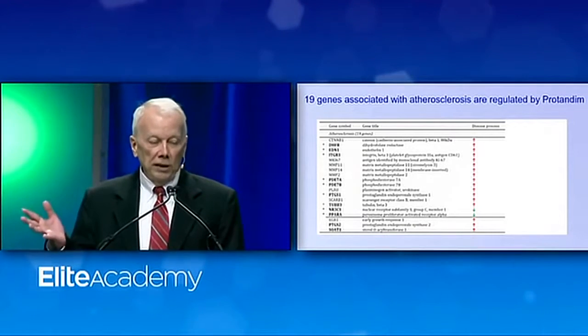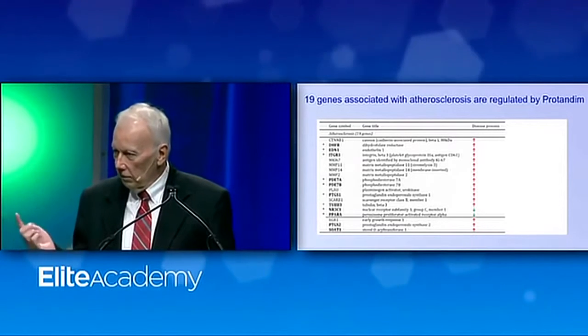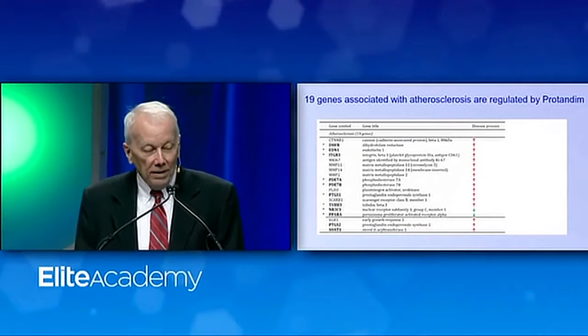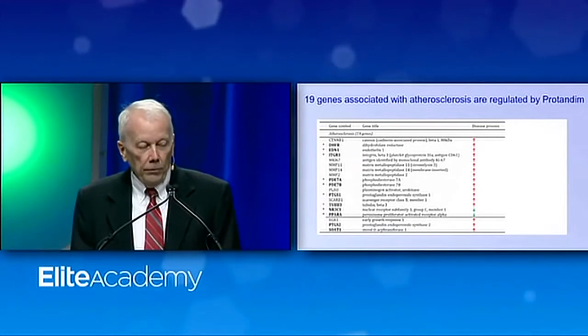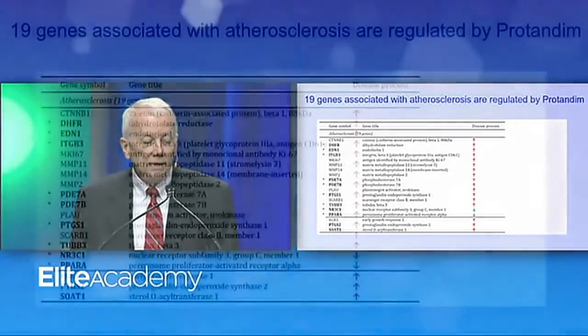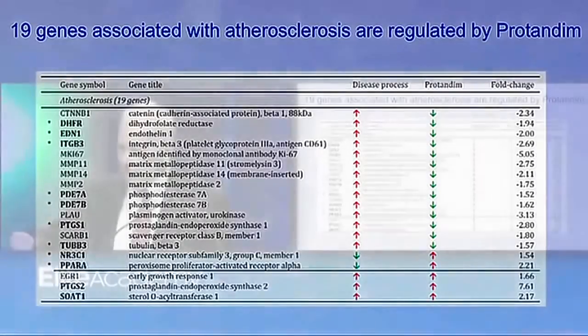And the question then is, what happened when the cells were grown in Protandim to these levels of gene expression? And what do you think happened? Look at that series of red arrows going up and 2 arrows going down. When these cells were grown in Protandim, this was the effect of Protandim. All right, so in 16 of the 19 genes, Protandim opposed the disease process. If atherosclerosis is cranking a gene up, Protandim eased it back down.